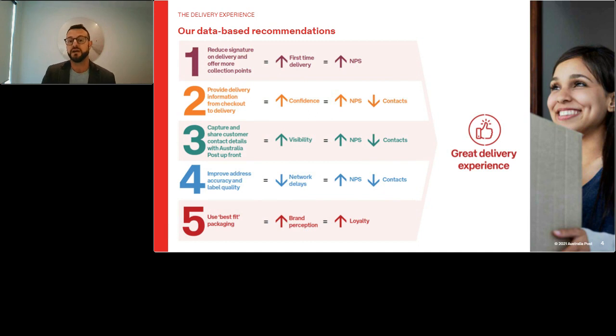Now, the insight from the data has led us in the report to 5 simple recommendations. 1, reduce signature on delivery and offer more collection points. 2, provide delivery information from checkout to delivery. 3, capture and share customer contact details with us up front. 4, improve address accuracy and label quality. And 5, use best fit packaging. And we use the data to quantify the impact of these recommendations on things like first-time delivery, customer delivery net promoter scores, and contacts to our call centre. I'll touch on 3 of these recommendations today, but first I'd like your perspective.